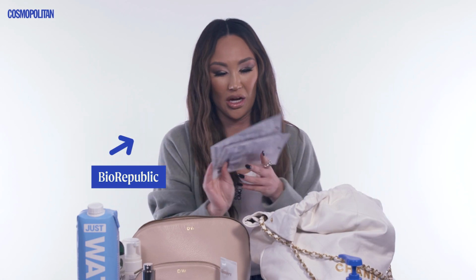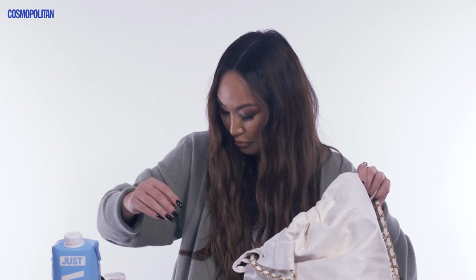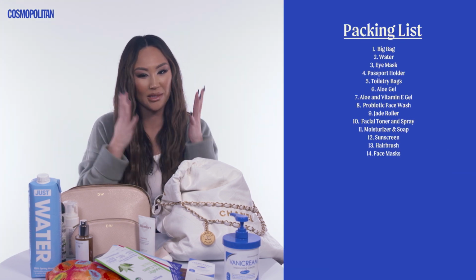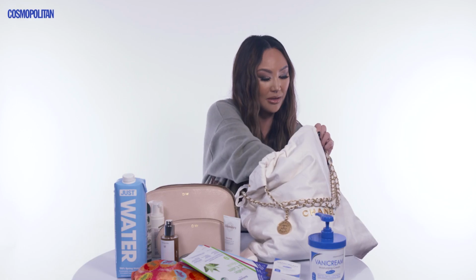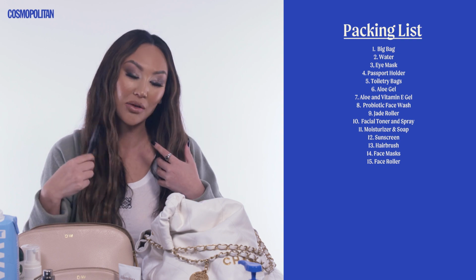Oh, and for my face mask, this is actually an old plane ticket. I use really clean organic products. So I actually got these at Whole Foods, BioRepublic. Deep hydration mask, bright and glowing mask. I think I have one that's a calming mask. I usually put the mask on when I'm in the bath and then I'll roll it to really get the products in. Oh, here. This is also my Nurse Jamie roller. You can roll, roll, roll. Get the neck, tech neck, all that stuff.